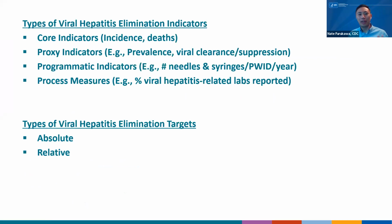So in general, when you're first exploring indicators and targets, it can be really easy to get lost and confused by the real large number of them and all the many types of indicators. So here I like to share just a helpful framework I use to help categorize them and think about them in my head. So first off, core indicators are those indicators that get at the population health effect of viral hepatitis. And those real numbers are number of deaths and new infections.